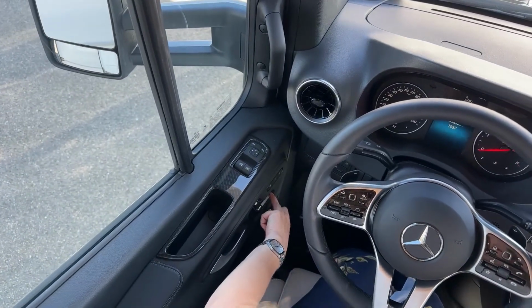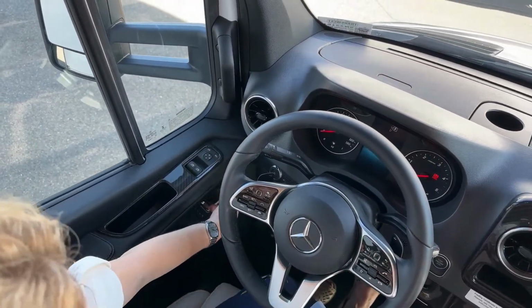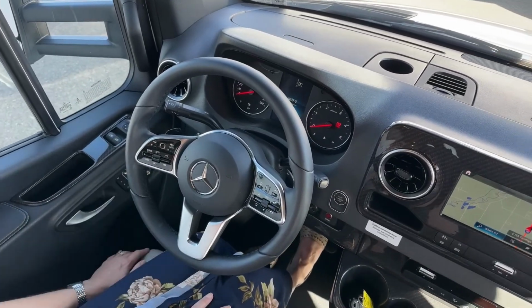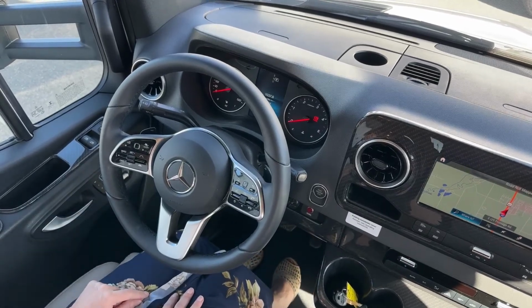So if you wanted to move your seat back, you just push this button here. It will also tip forward and back. So if you have longer legs, you're going to want to tip it back so you're a little bit higher up off the ground. And then it has memory. So you can have 3 different memory positions there.